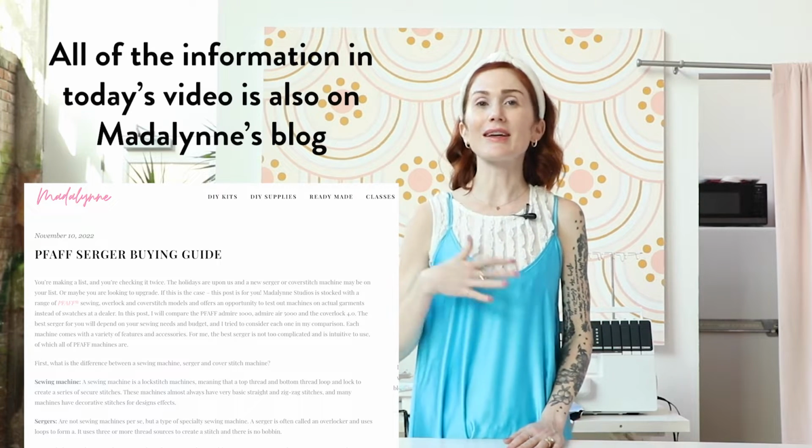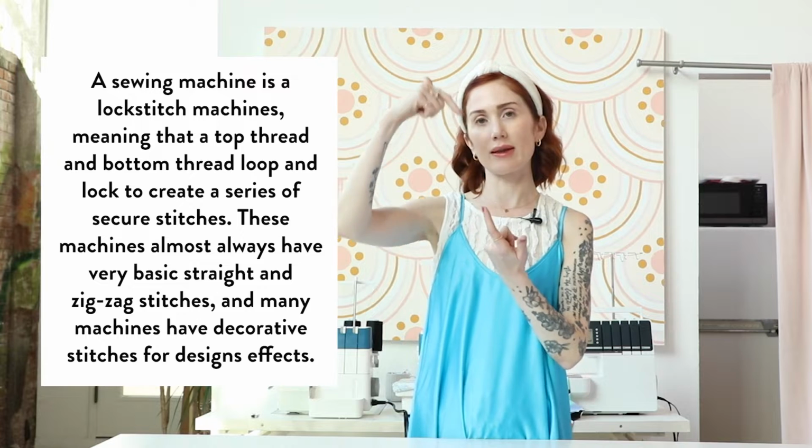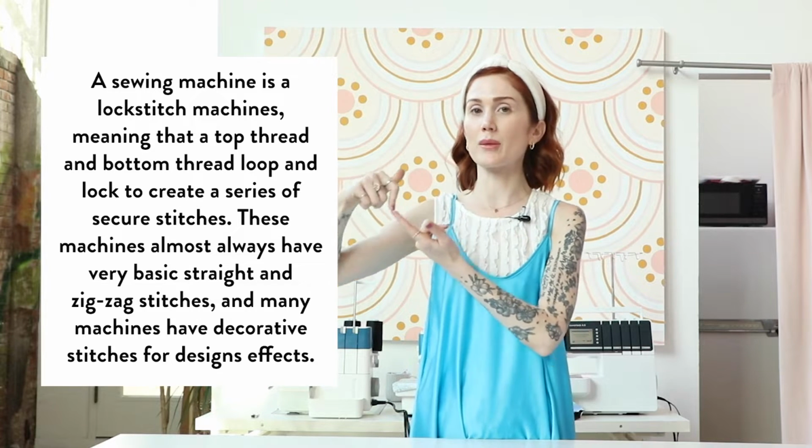So a serger is a type of sewing machine. Basically, it will finish your seam allowances. A sewing machine is considered a lock stitch machine. So there is a top thread and a bottom thread that come together and lock and form a stitch.